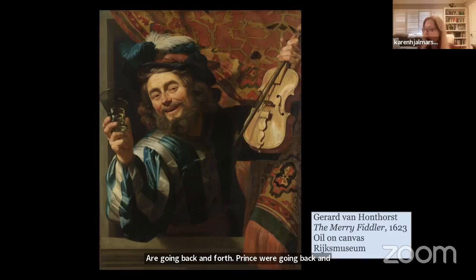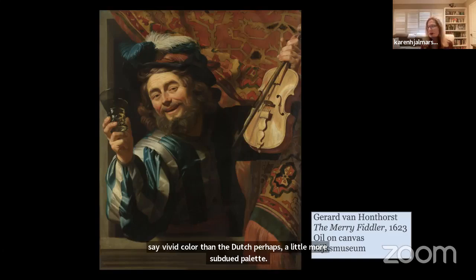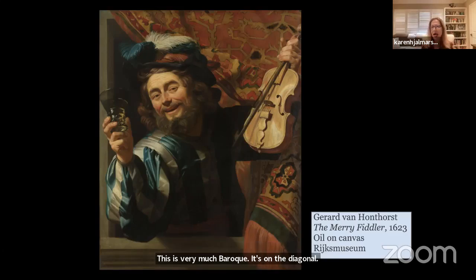This is the Merry Fiddler. This is very Flemish, really. Why? Because the Flemish did a little bit more, I would say, vivid color than the Dutch, perhaps, a little more subdued palette. This is very much Baroque. It's on the diagonal. Remember, Baroque art, as I mentioned, very dramatic. It's on the diagonal, and it has a lot of movement, this painting.